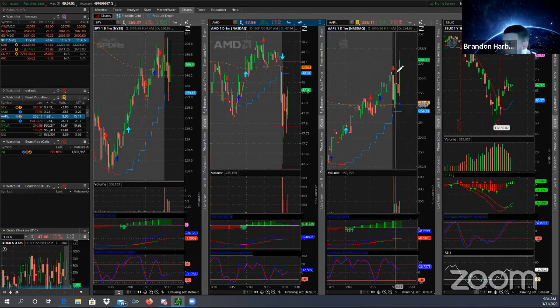Apple has a blue arrow right here. It's a qualified signal. We're in an uptrend. We get this first blue arrow. Apple, once again, I have no idea what's going to happen. So that's why you got to have a plan.